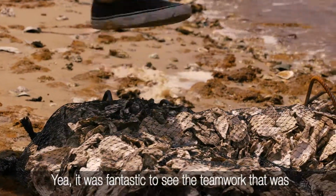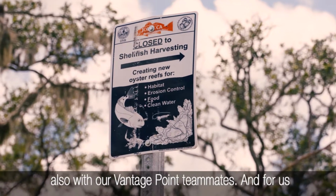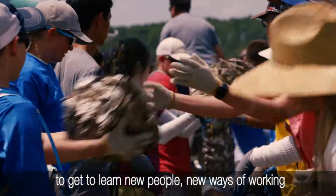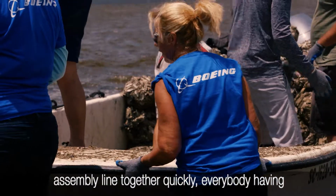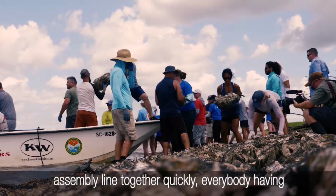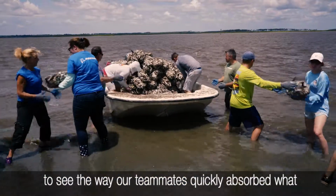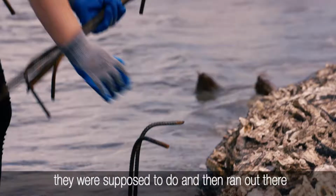Yeah, it was fantastic to see the teamwork that was going on amongst our Boeing teammates, but then also with our Vantage Point teammates. And for us to get to learn new people, new ways of working, and then go right out there and be able to set up this assembly line together quickly with everybody having fantastic attitudes. It was just an awesome thing to get to see the way our teammates quickly absorbed what they were supposed to do and then ran out there and did it.